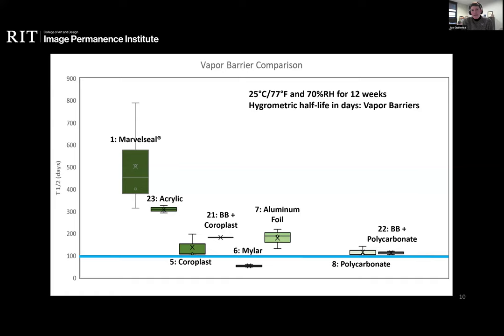Here are some results then for comparing vaporproof barrier materials. Now I'll note that the line has moved in terms of the hygrometric half-life. That blue line is at 100 days if you look at the scale on the left, and you can see that of all the vaporproof barrier materials that were tested, Mylar did not perform as well as the others. So it did not meet the 100-day mark, but all of the other materials that were tested as potential vaporproof barriers at the back of a sealed frame package were able to last at least 100 days before hitting that hygrometric half-life. And again, you'll see that the size of the boxes in the box plots vary and show how much variation there was. The best performer was marble seal as the vaporproof barrier, followed by acrylic, as you can see here in the first two designs.